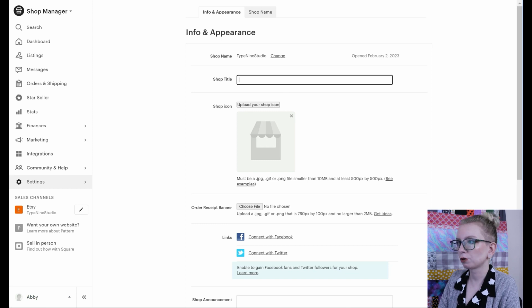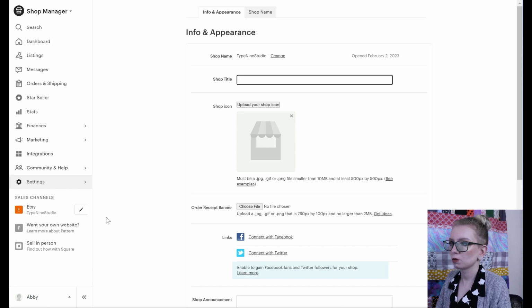You want to make it pretty short though, like don't fill up this entire thing because it will get cut off. You want to be descriptive here and do not just repeat, like I would not just put Type 9 Studio, because that does not tell your buyer anything about your shop and what you sell. So whether that's like custom tie-dye t-shirts or vintage inspired jewelry, something like that is what you would put in the shop title.